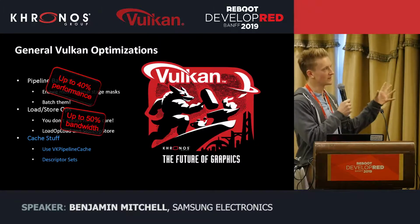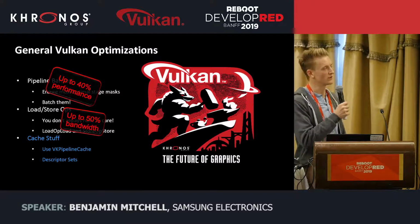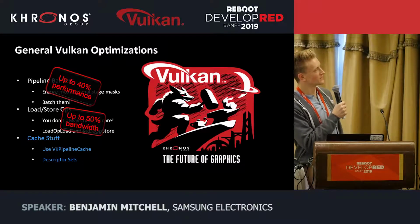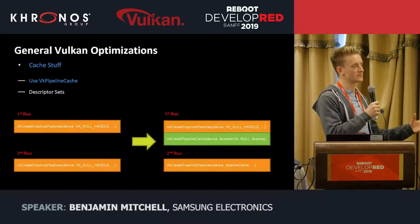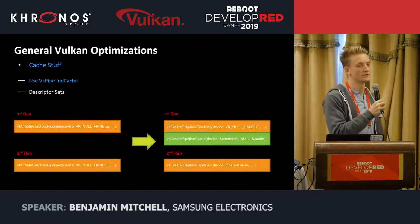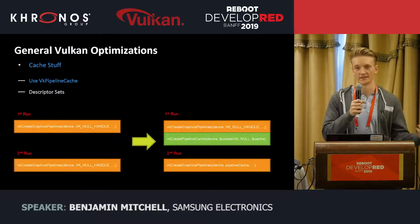And usually you don't get this big, but it's still something you could definitely optimize in your application, and you will actually see performance increases. My third general Vulkan optimization tip is cache stuff. So this is quite vague, and it comes in two parts. The first one is something called VK pipeline cache. This is something that exists in Vulkan already. It's very easy to use.